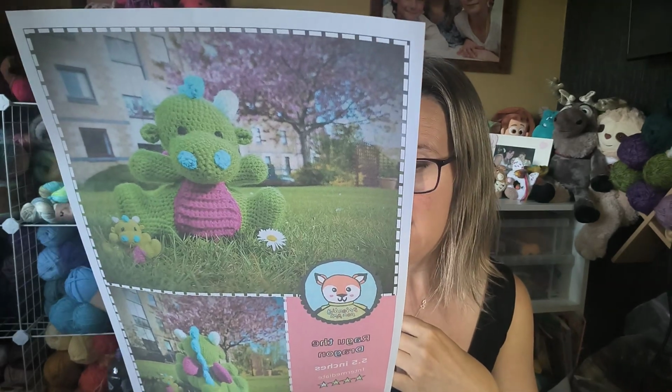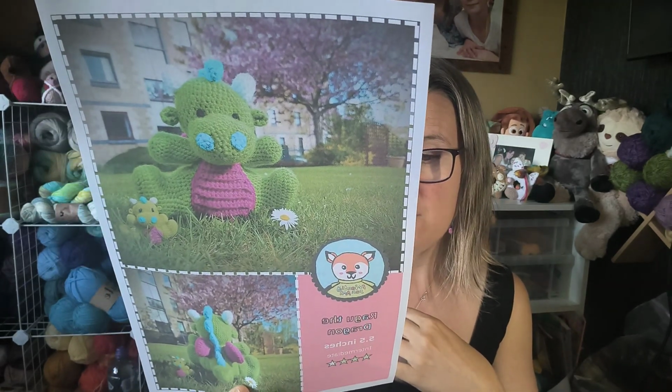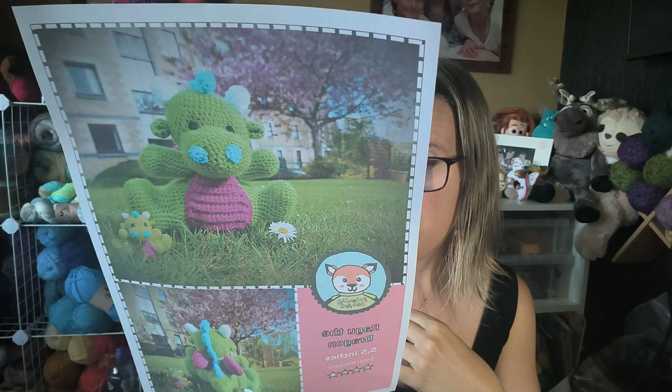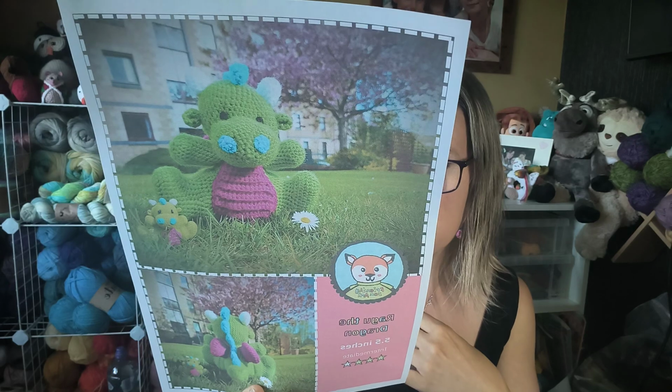The tip is, when making this pattern, remember to feel the hook in your hand and the wool between your fingers. Take your time to enjoy the process.